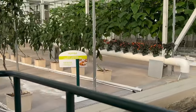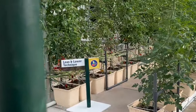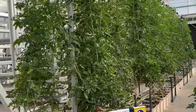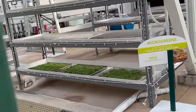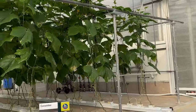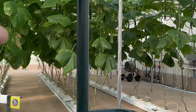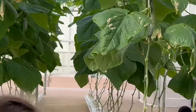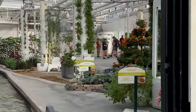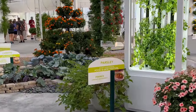Some of our best ideas have been inspired by nature, like these fruit and vegetable trees. By growing these ground plants vertically, we can increase yields and better control. There's microgreens. Look at the big cucumbers hanging. In fact, we serve all over the place. 15 tons of produce from our greenhouses and restaurants here at the land every year. The VIP tour, yeah. Parsley, cabbage.